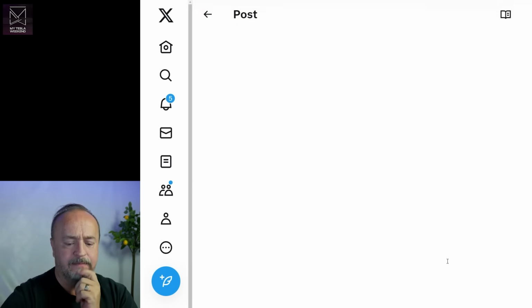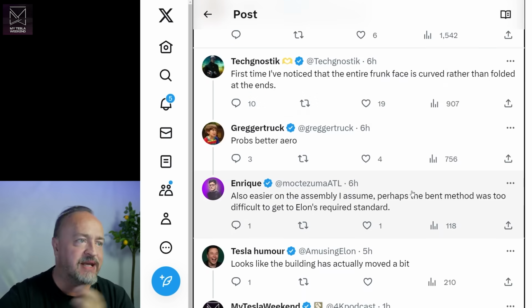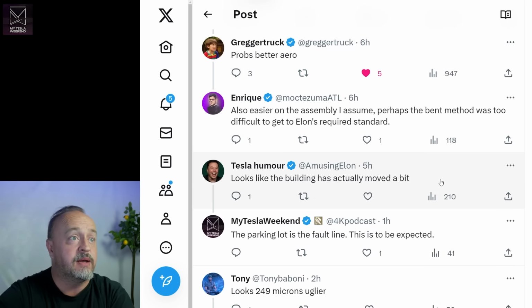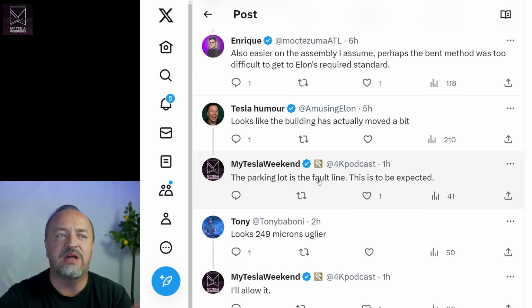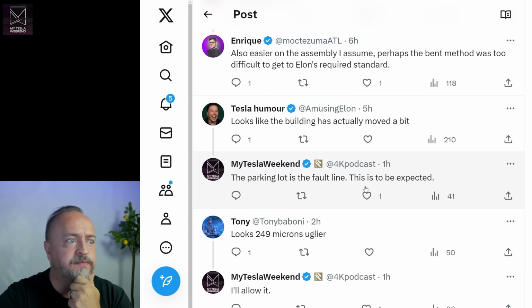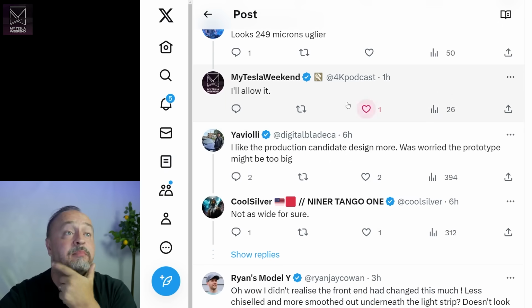Let's take a quick look at some of the comments. Higher quality, disagree. First time I've noticed the front face is curved, yes. Probably better aero. I think that's great. Easier on the assembly, perhaps. So great. And it also looks like the building has moved a bit. Yeah, the parking lot's the fault line. This is to be expected. Or it could be a migratory building. Those are also very common, I'm told. And it looks 249 microns uglier. Should I like it? No followers, not going to like it. But I will allow it.